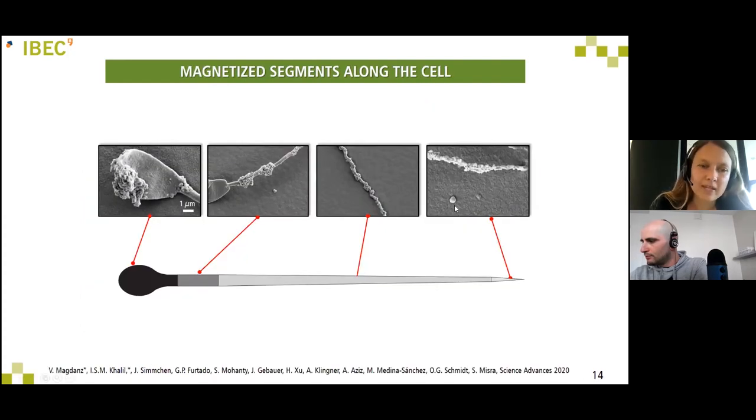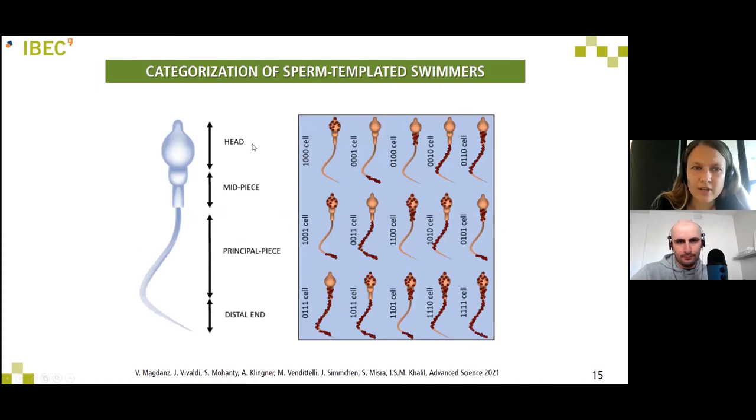Now, what we noticed is that the particles tend to bind on different parts of the sperm cells. And morphologically, we have 4 distinct areas, which is the head, the midpiece, the principal piece, and the distal end. And they're also known to have different flexibilities. So what we started doing was we categorized all the sperm template swimmers that we found into these 4 segments that can either have magnetic particles or not. So we end up with 15 categories, and we name them, for example, 1000 cell is a cell that has magnetic particles only on its head, but not on a midpiece, principal piece, or distal end.